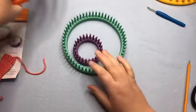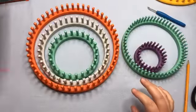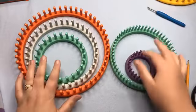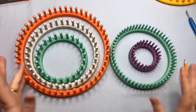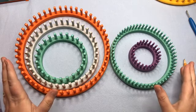So if you guys are in love with these, let me know, what is your favorite type, chunky or baby? Okay, but wait a minute. Who doesn't like chunky babies?